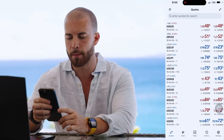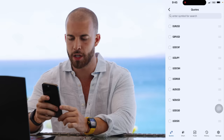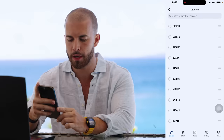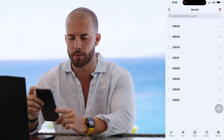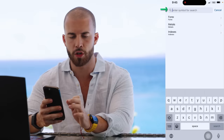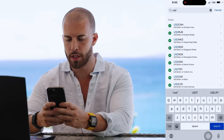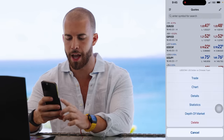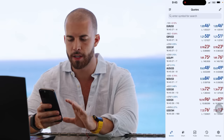So let's say, for example, you don't want to trade USDJPY or the USDCHN. You pretty much click the pen all the way at the top right corner. Once you click that pen, you can select the markets you don't want to trade, and then you can pretty much just trash them, right? But let's say you trash some markets for the wrong reason. You can just click on the search bar, and then you can search them up again. USD, CHN, and then you just click the plus sign. And as you can see, it is back here at the bottom. So nothing's ever gonna disappear on this platform. Everything will always be here on the market.